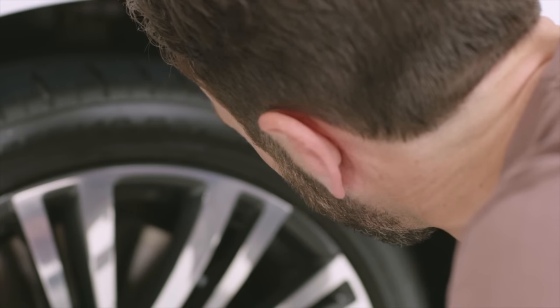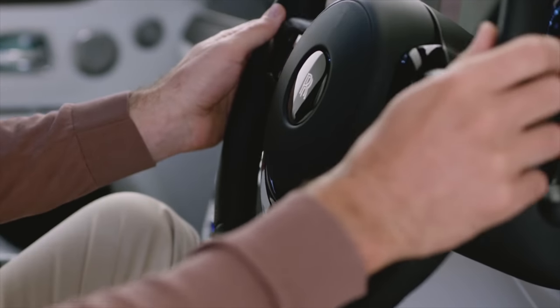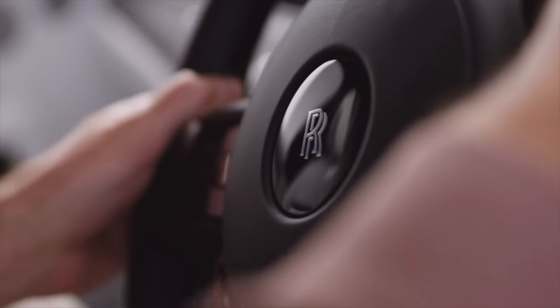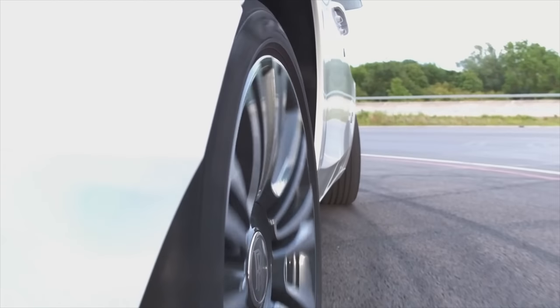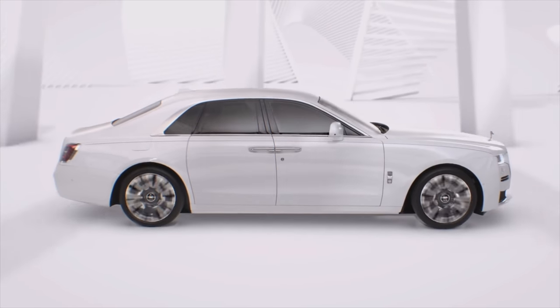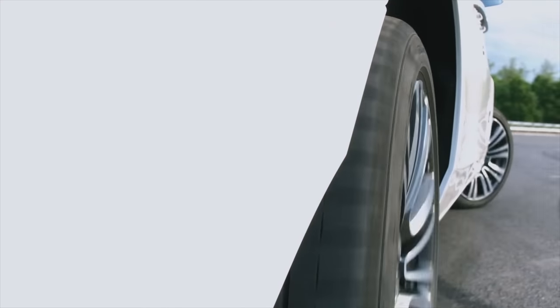Ghost had to feel nimble in the city as well as out on the open road. We decided the best way to achieve that was all-wheel steering. At low speeds, the rear axle turns in the opposite direction to the front wheels, creating a very tight turning circle. You don't have to worry about the vehicle's size. At higher speeds, the rear wheels turn with the front wheels to give you stability during higher speed lane changes. Really a car that whispers, it doesn't shout.